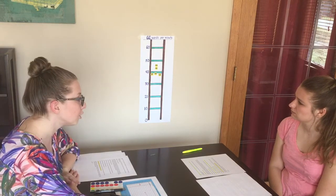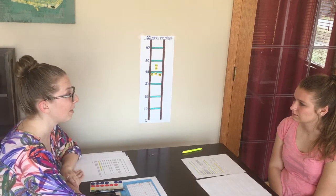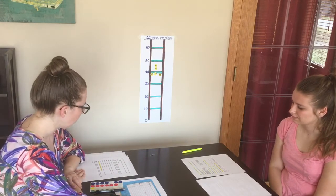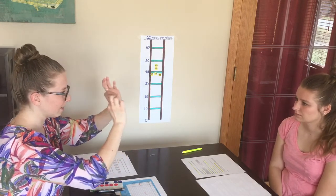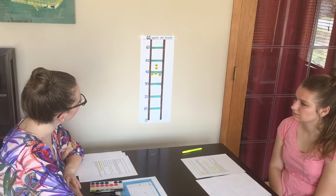So we have one more job to do, Isabella, today, and that's to decide a goal for the next time that we do a reading probe, okay? Can you help me do that together? Because I'd like to hear what you think too. We want to choose a just right goal that's not too high and it's not too low. It's just right, okay? And we'll use our ladder graph to help us do that. What do you think, Isabella?